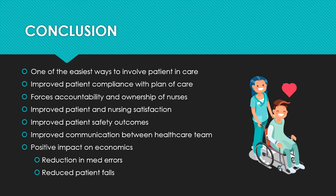The objective of this practice is to improve nurse communication during bedside handoff, as well as to promote increased safety. If implemented properly, bedside report can result in improved patient and nursing satisfaction and overall patient safety outcomes. Additionally, bedside report could potentially impact patient care economically, as it could reduce medication errors and practice errors, since there are two nurses at the bedside reviewing the plan of care. Patient falls and other safety incidents could also be reduced by this practice.